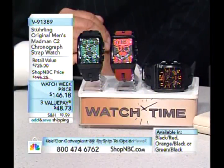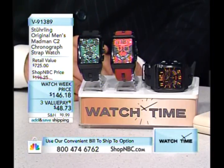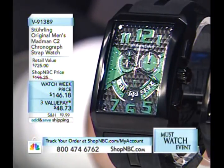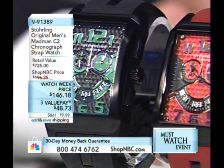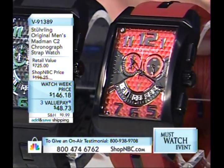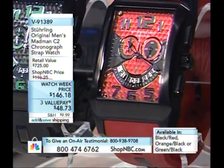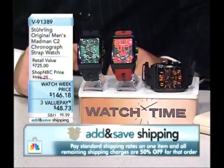Now we're going to talk about 3 different colors. In this case, it is orange and black, black and red, and green and black, in no particular order. The case itself, as is every Stuhrling to my knowledge, is all 316L steel, or surgical grade steel. This particular one is a rectangle measuring 53 millimeters by 42. It has not only the curved top, but it also has a curved back, which we'll get into in a bit greater detail. But the biggest deal about that is here's a giant watch that's also very, very comfortable to wear.